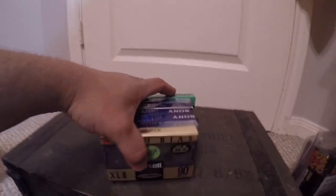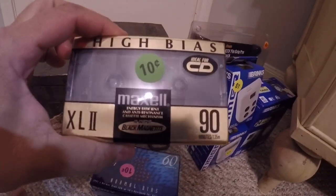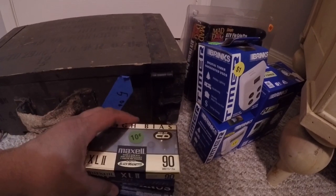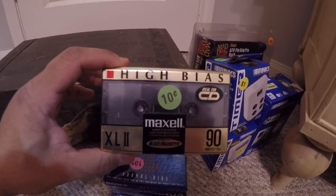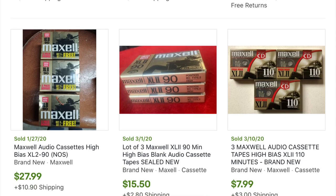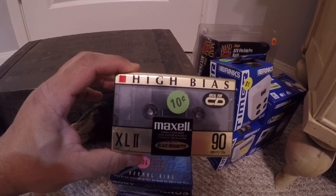Another thing that people are sleeping on are these new, never used cassette tapes. I got these at 10 cents a piece. I actually got them for less because there's, I think, 7 of them, and I got them for 50 cents. So I'm gonna put a picture of how much this one goes for by itself, right here, so you can get a look at what it goes for.